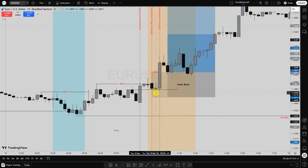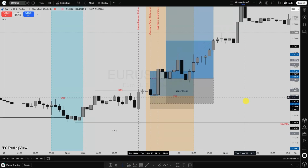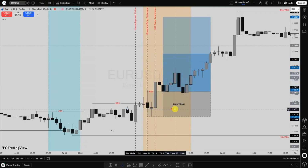This here is a setup to take a buy from this order block for me. This is how the trade should have looked in normal conditions, right? I should have taken that trade. But the reason why I didn't take that trade is because, as you can see, at 8:30 we had US news, unemployment claims, and then at 9:15 we had the Euro monetary policy statement, and then you had also the Europe ECB press conference. All these are red folder news events, and they also have restrictions.